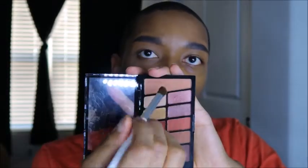Okay. Anyways, we're going with the first color, the transition color. This right here, it doesn't really have a name, but I'm gonna go up to that one. This is just gonna be a transition color.